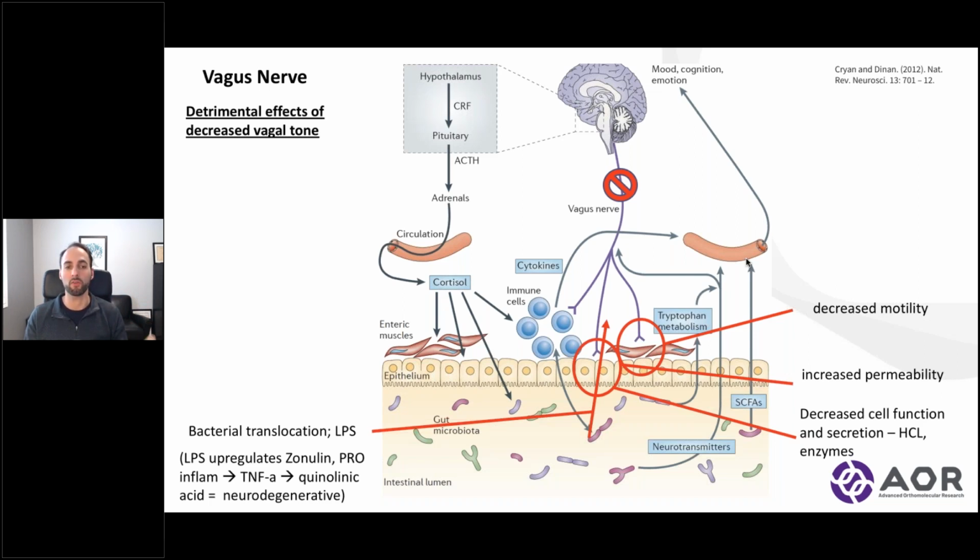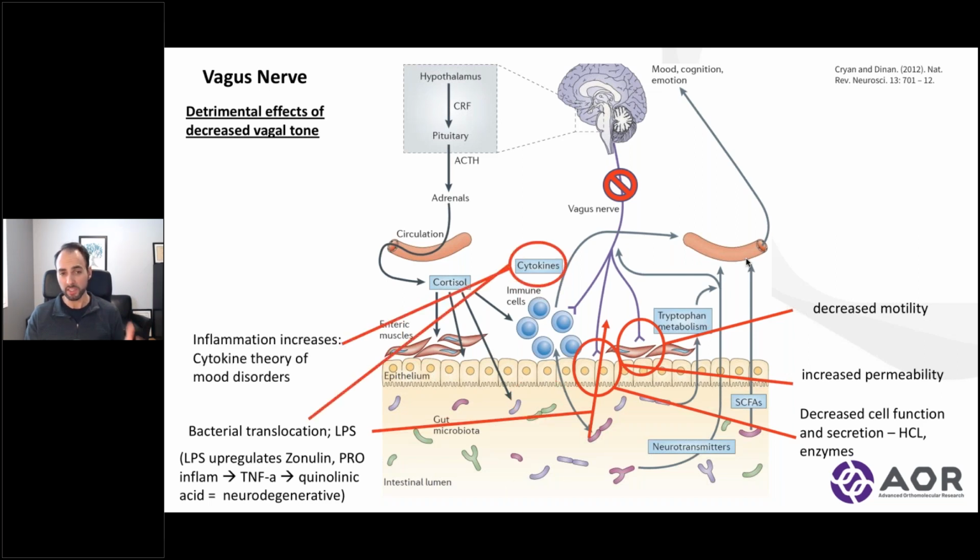So you're going to get this thing called LPS, or lipopolysaccharide, which is a very inflammatory molecule now being exposed to our immune cells and cells throughout our whole body, and that has a neurologically inflammatory property. And you can see there's a direct influence of the immune cells. So cytokines are immune inflammatory signaling molecules or markers, and they actually have been linked in the research to decrease mood and change mood, whether it's depression or anxiety. There's this thing called the inflammation theory of mood disorders, and that's what the latest research is showing.